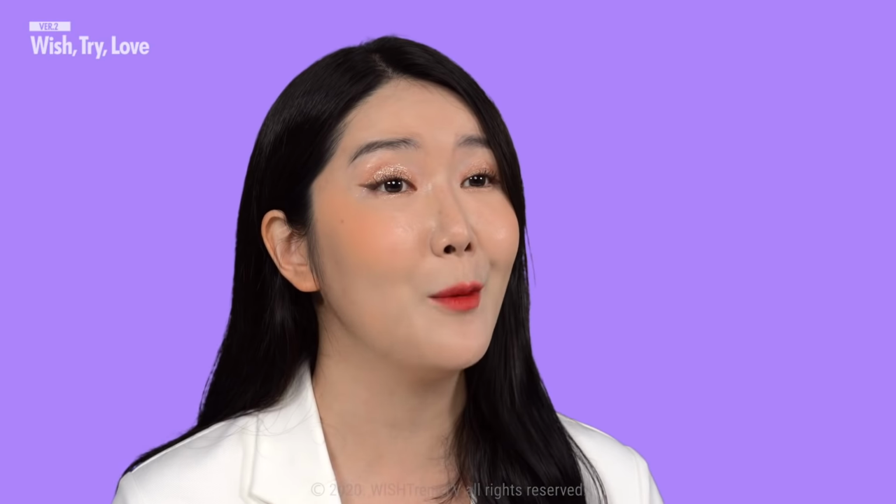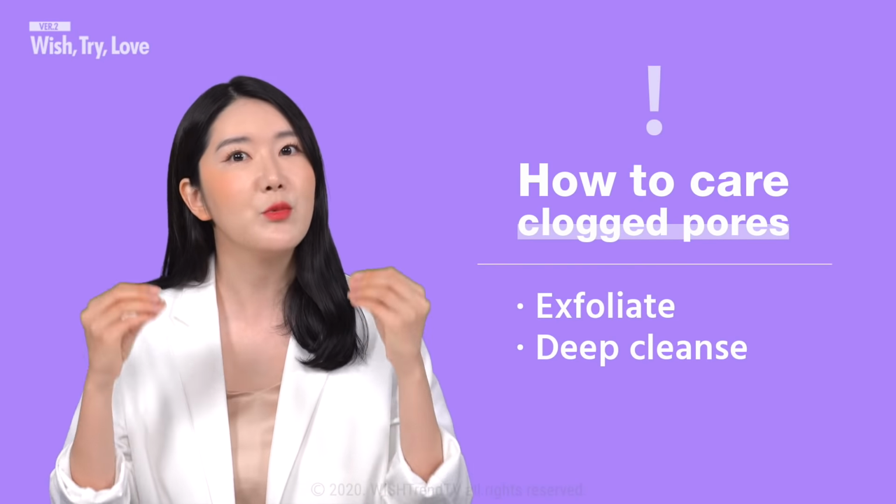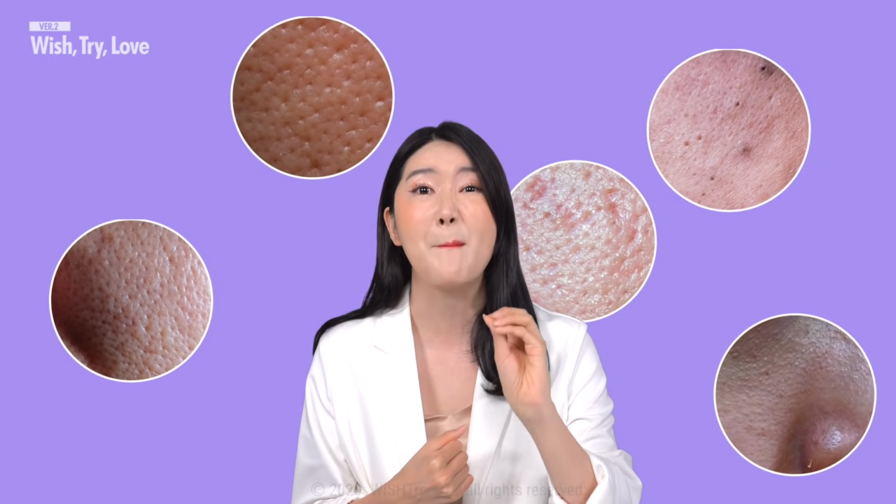Now today it's all about pore care. You can't get that perfect skin if you have clogged pores. That's why we try our best to exfoliate our skin to make sure that we deeply cleanse our pores. However, if you take care of your pores in an improper way, you can make your pores even bigger.